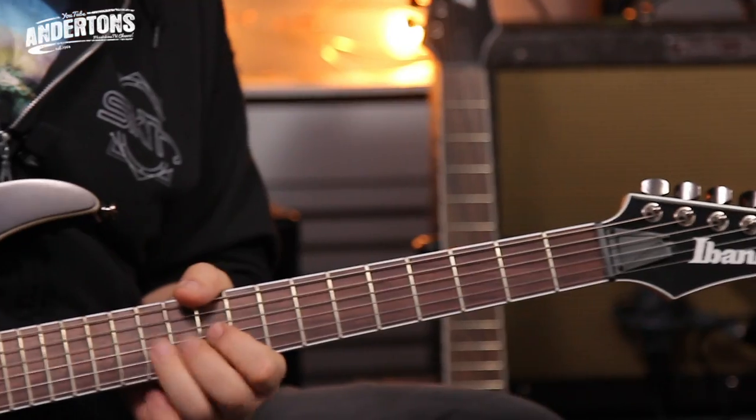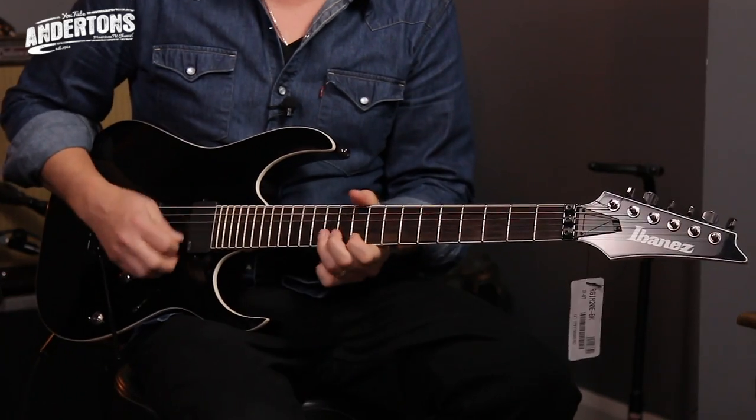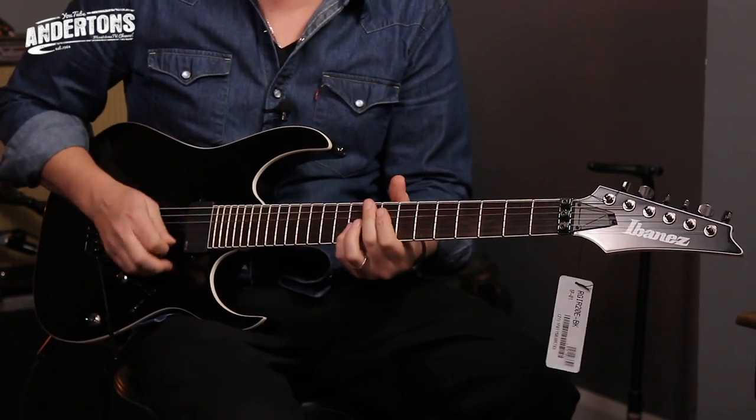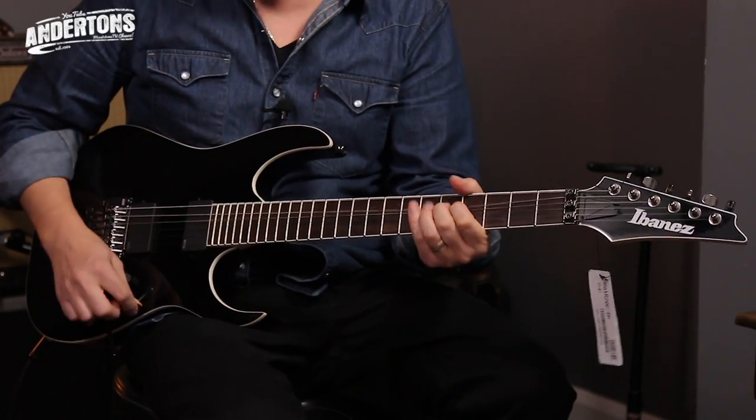Like a bluesy tone. Yeah, especially on that neck pickup. Let me just try that with the knobs here and see if we'll do some blues. Blues with a kill switch. Nice, you wouldn't have thought it, would you? You wouldn't have thunk it.